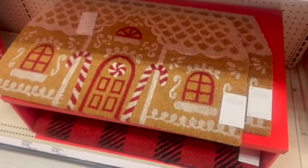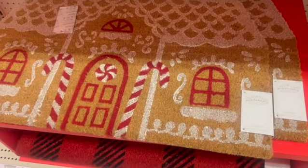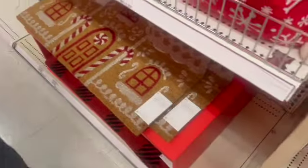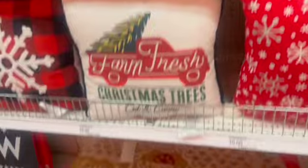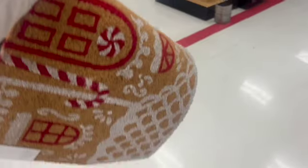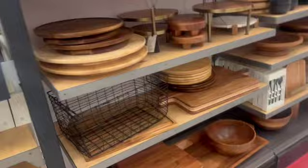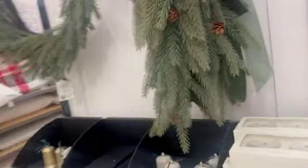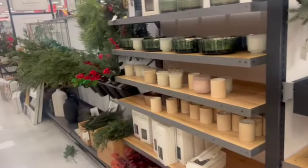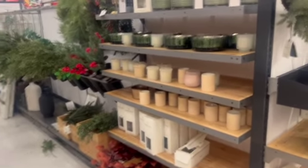Okay, you guys, we found it. Here it is, the gingerbread house doormat. Sorry. I'm so excited. Okay, y'all, I found the gingerbread house doormat that I came out here for. Oh my goodness, and they are so nice at this Target. Wow, like they're so friendly.